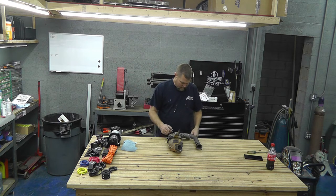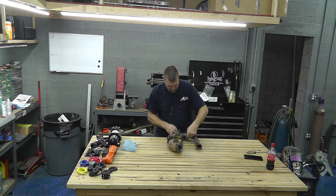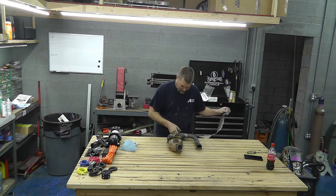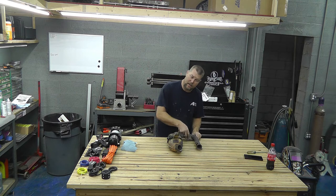So I'm either going to rewrap this whole thing. Yeah, I'm gonna have to because I'm missing some. So I'm gonna go ahead and rewrap the whole exhaust. So while I've got it unwrapped, I'm gonna go ahead and check it, see if it needs anything to be re-welded.